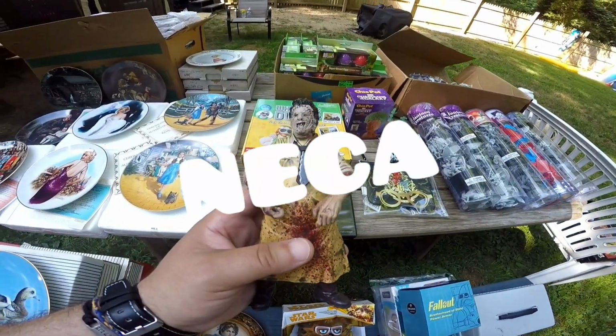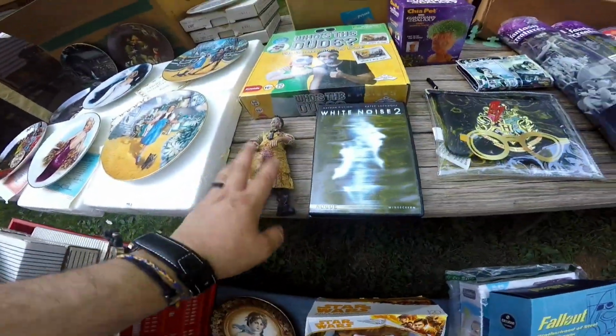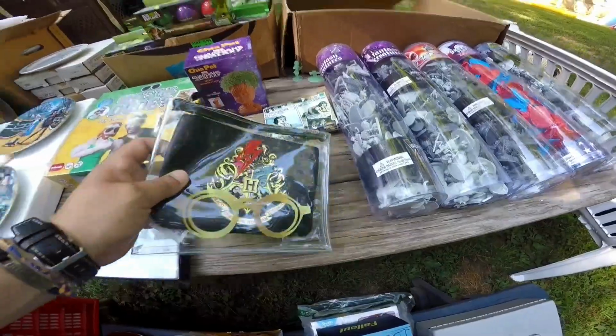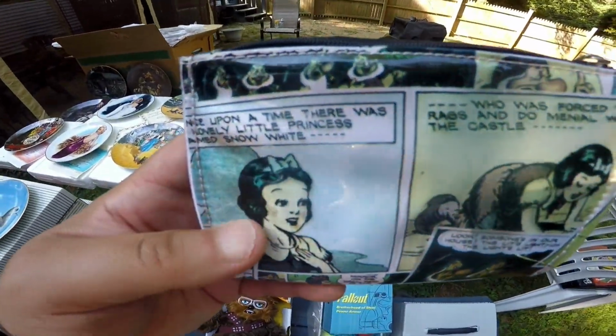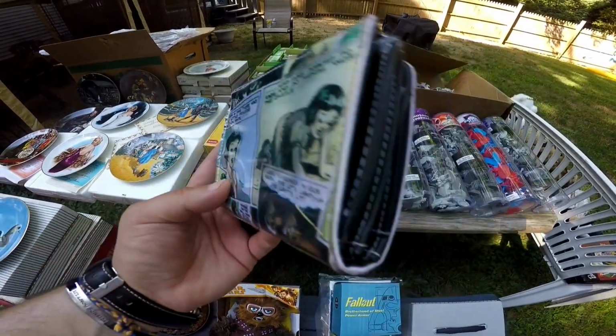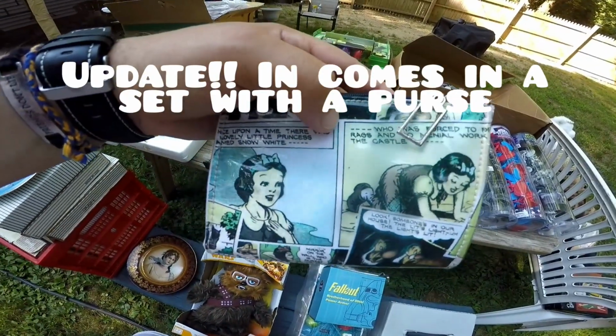I don't know how to pronounce it, but it's NECA. That's the other brand. They sell well even loose. This is a dud. Can't win them all. This one is like a Snow White comic strip wallet. It is made by Disney. I can't find anything close to this.